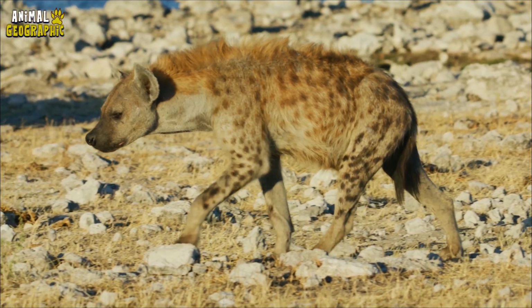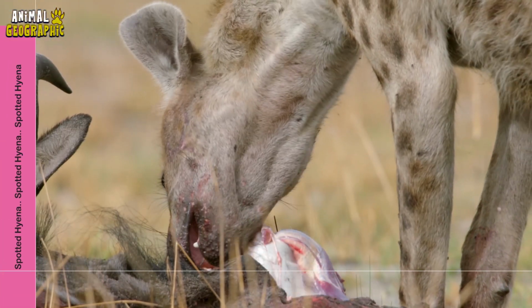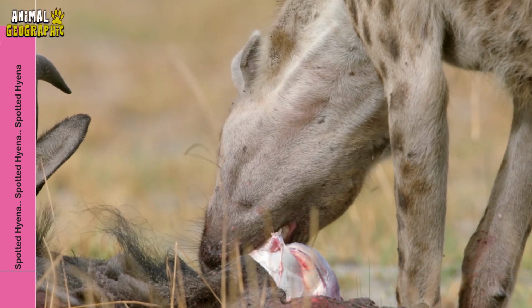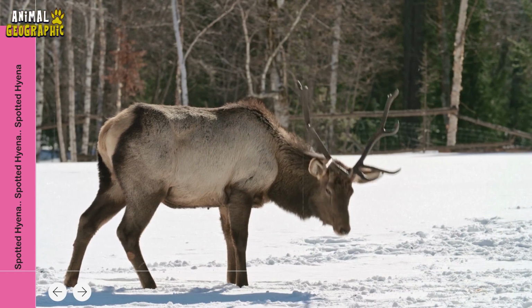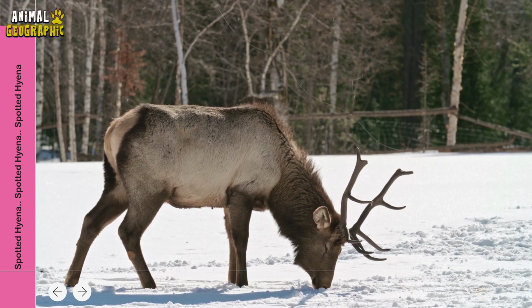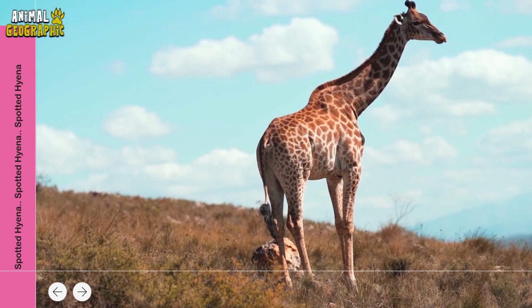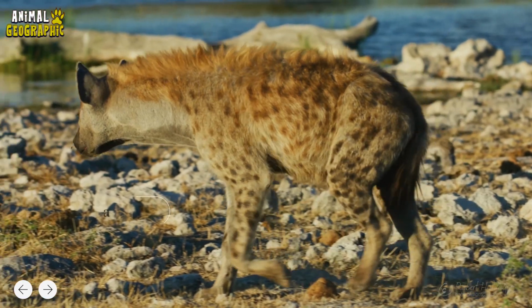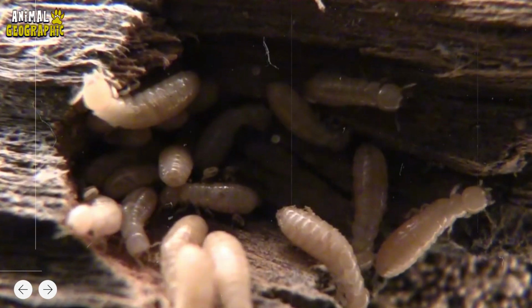Hyenas belong to the carnivora that branched off the dog breed. They are also considered carnivores, feeding on zebras and pigs, as well as rabbits and deer. Hyenas also live on hunting snakes and antelopes, as well as dogs and giraffes, in addition to elephants and hippopotamuses. Hyenas also feed on many small animals like birds, sheep, and even termites.